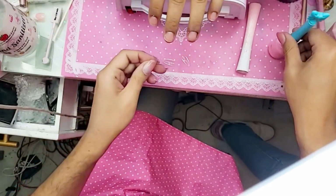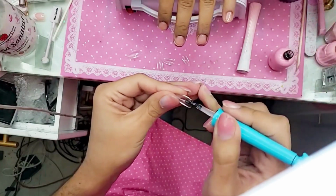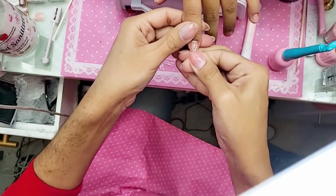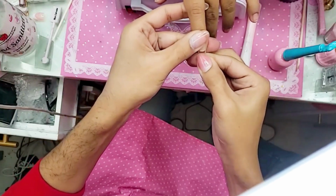Beautiful. Okay, so now we're going to take clear press-on gel, and remember, leave a tiny little bit of space at the cuticle area, my lovely. If you apply the nail too close to the cuticle area, it's going to be harder to blend it out.